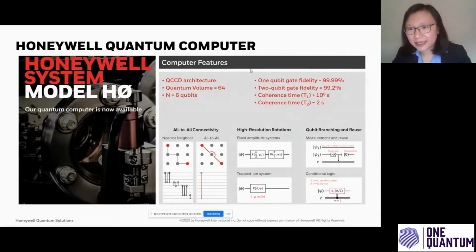We have high fidelity gates and long coherence times. And our system also has special capabilities like all-to-all connectivity. We can make high resolution single qubit gates. And we have this very unique feature called mid-circuit measurement, where we can stop in the middle of a computation to measure one of the qubits and, depending on the result, change the logic operation we apply to the other qubits.